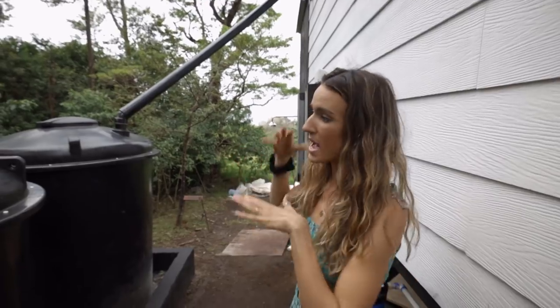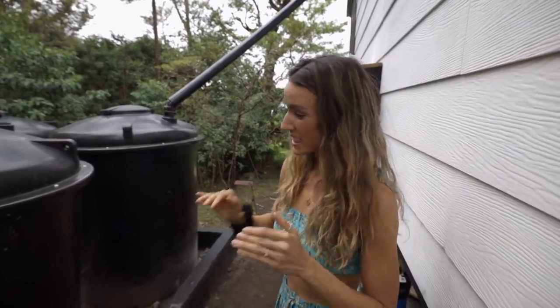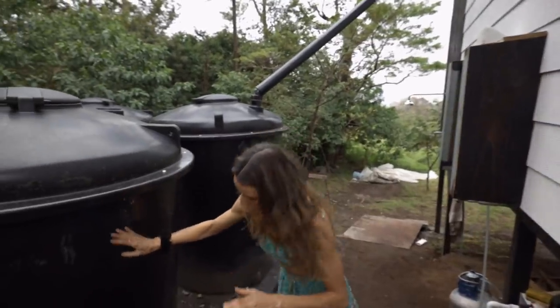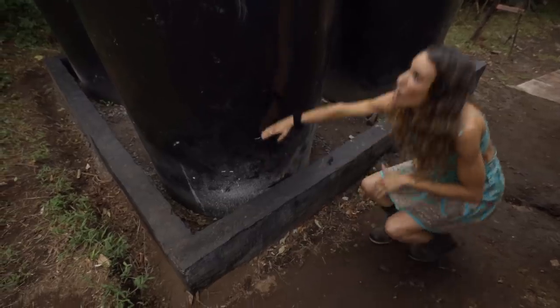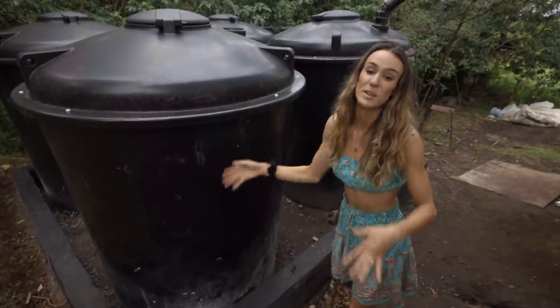And it's been amazing because we had this set up during the heart of the rainy season, and these, all four, were almost completely empty. They were about here. And within 2 weeks, they all filled up all the way to the top, to the point where they were overflowing.